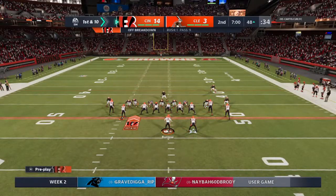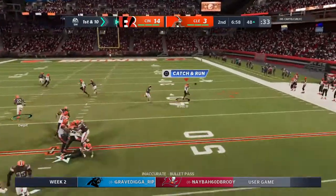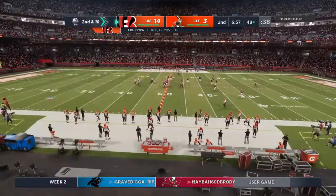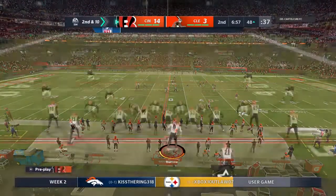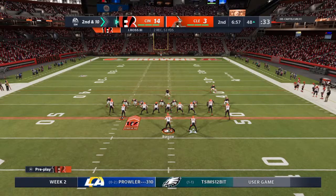Back-to-back good plays have them on the move on first down. They go play action with Burrow. And he fires one incomplete. He was looking for John Ross that time. But it'll be second down. An incomplete pass on first down. That leads to a 2nd and 10.